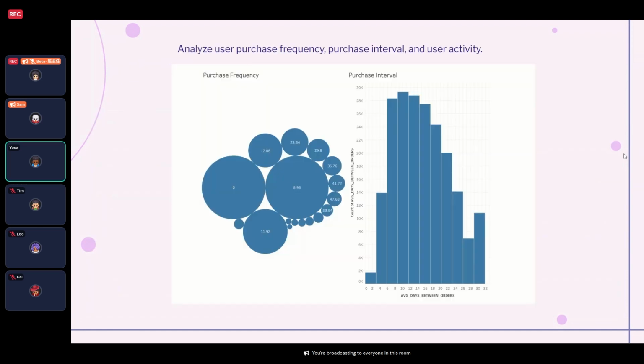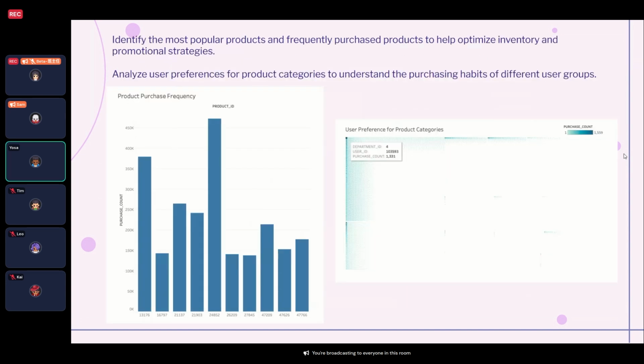For the purchase frequency and interval analysis, our analysis shows that most users purchase a specific product around 5 to 6 times, with an average interval of 7 days between purchases. Next, please.